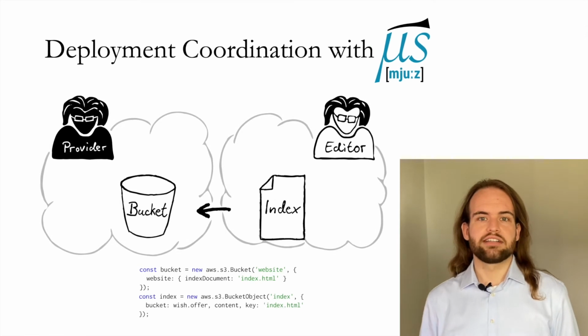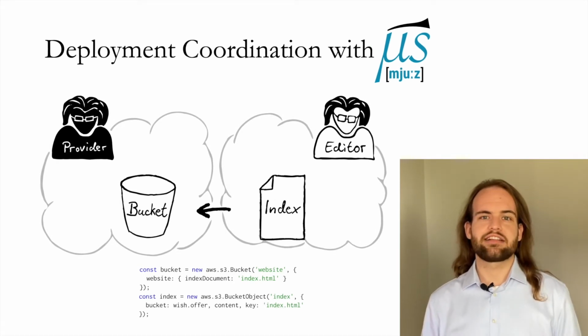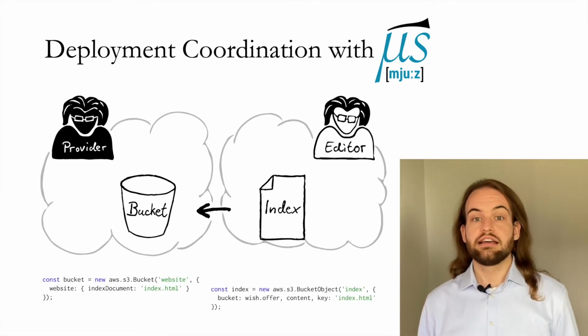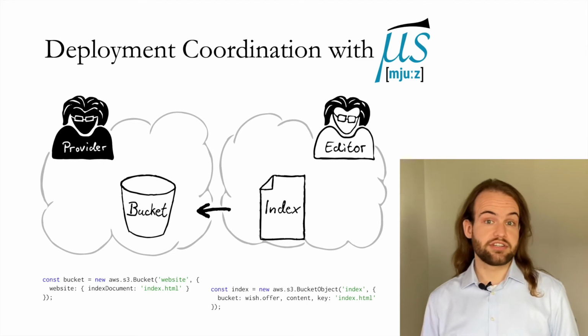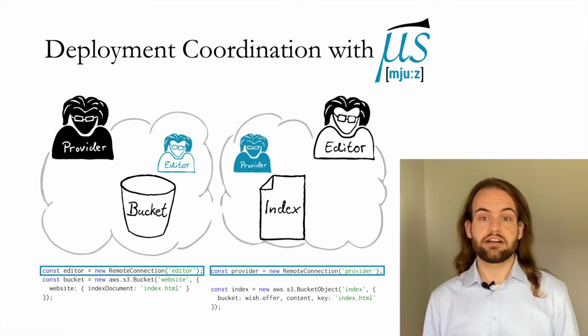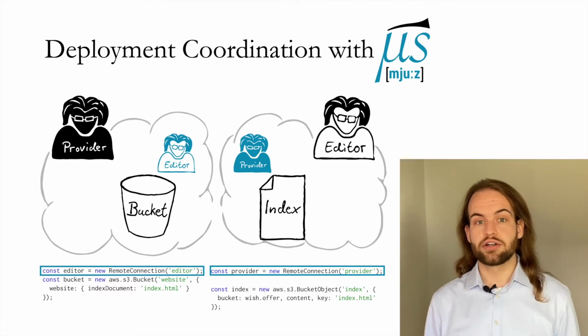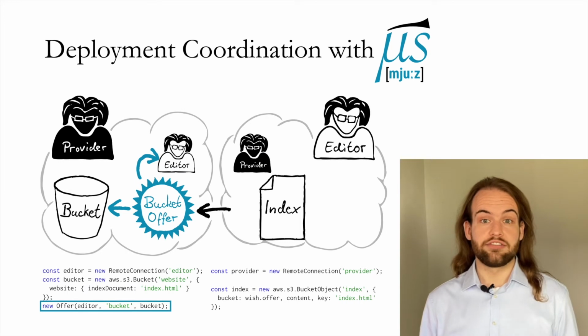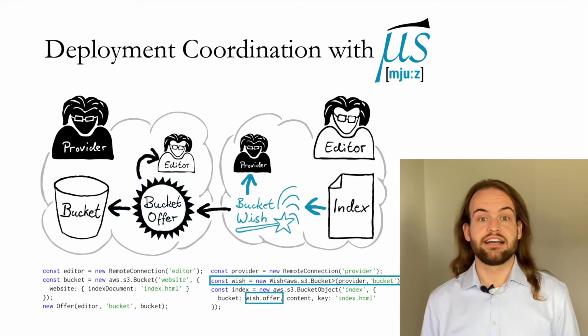This deployment can be described by these 6 lines of TypeScript in Pulumi, which is an industrial-strength infrastructure as code solution Muse builds upon. We split the code into separate deployments for each team. Then we make the connection between the deployments explicit by referencing the other deployment with a remote connection resource. The provider then defines an offer resource which offers the bucket to the editor. The editor defines a wish resource for the bucket offer, which completes our 2 Muse deployment descriptions.